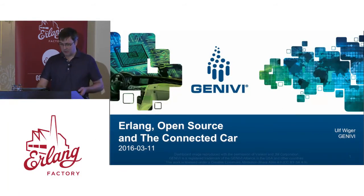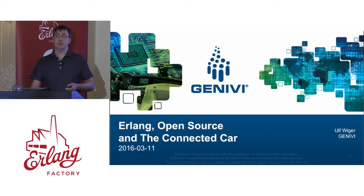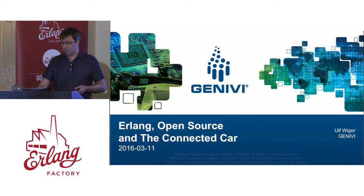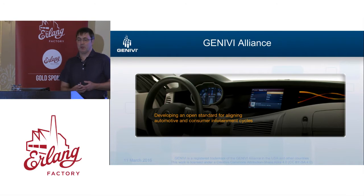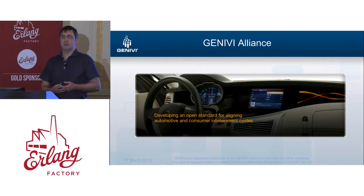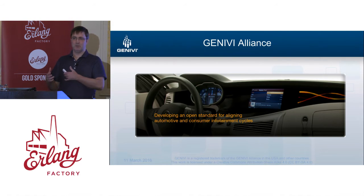Yes. Let me just mention a little bit first about GENIVI. Most of you probably haven't heard about that before. GENIVI, where IVI stands for in-vehicle infotainment, which is essentially just about all the interaction with dashboard and radio, navigation, whatever in the car.